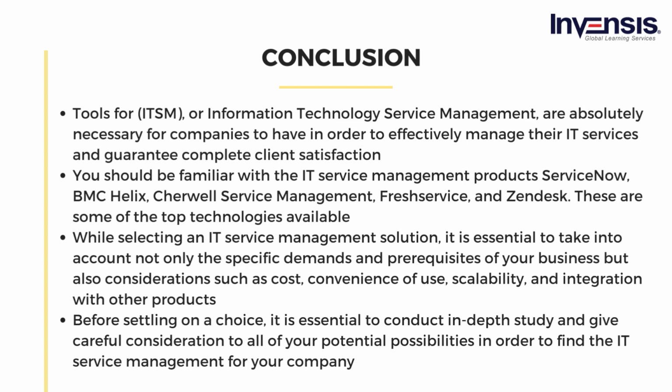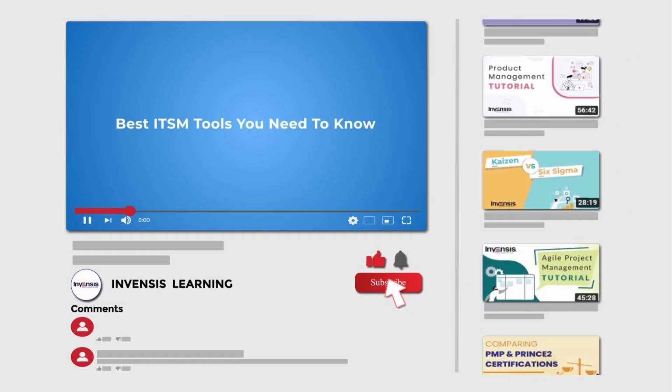While selecting an IT service management solution, it is essential to take into account not only the specific demands and prerequisites of your business but also considerations such as cost, convenience of use, scalability, and integration with other products. Before settling on a choice, it is essential to conduct in-depth study and give careful consideration to all of your potential possibilities in order to find the ITSM application that will prove to be the most beneficial for your company. With this, we have come to an end of this video.